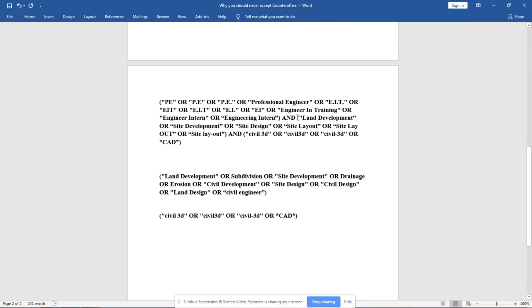And our next item here, Jeremy, is right here, and then. So we're now looking for an EI or a PE with land development, or site design, or site layout. And I think it's Jeremy's suggestion. I can't take it, Jeremy. I have to fix that. Or site layout. And the final iteration, Civil 3D or Civil 3D, or the iteration of CAD, as Jeremy noted, in the different versions it'll bring.